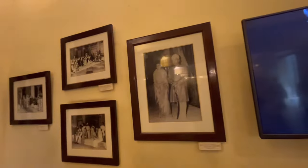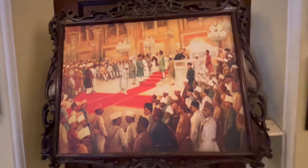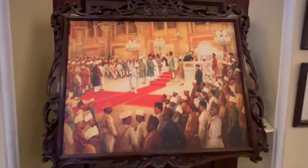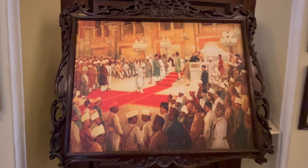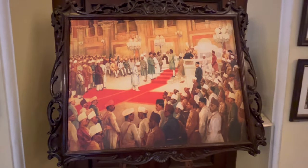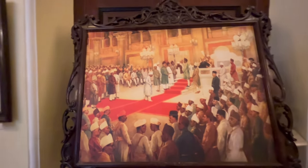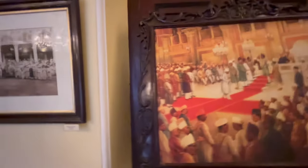And there's a TV also that explains. That picture is pretty iconic of the Nizam with his grandson. So again, this room is full of history. That's a really interesting painting. So the outside where we were, that's how this used to look when the Nizam, the king, would sit on his seat, surrounded by all his subjects and officers and such. That's how it used to look. That's a big picture also.